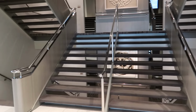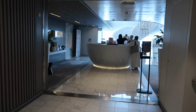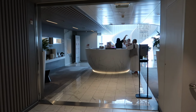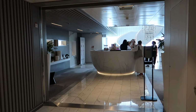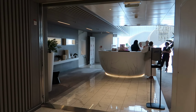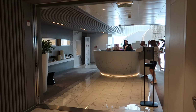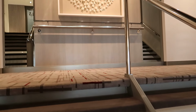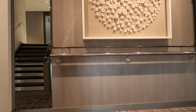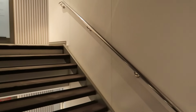Okay, so the spa is located right here. I don't know if I can really go in there and show too much because there's obviously the treatment rooms and things. But I will point out that if you come on your day one, they will have an open house and you can take a look at all the treatment rooms and get packages and things like that. So what we'll do, we'll head upstairs here, and this staircase goes basically up and down through the entire ship, all the way from deck 16 or 17, I believe, all the way through to the bottom of the ship.